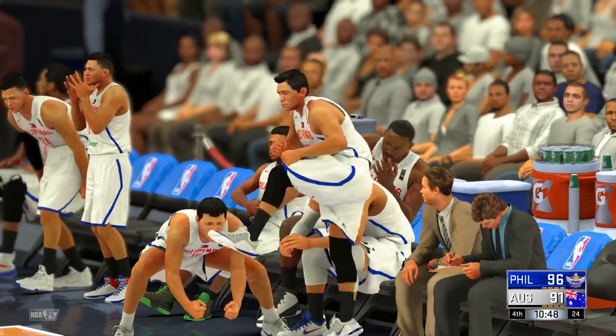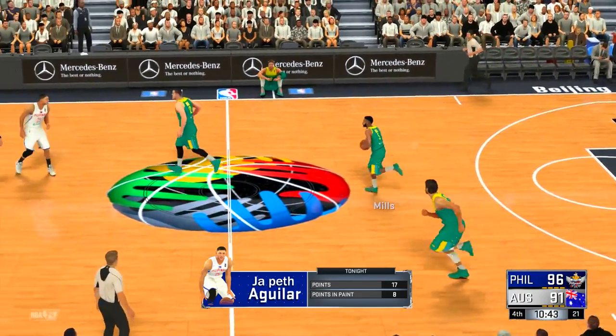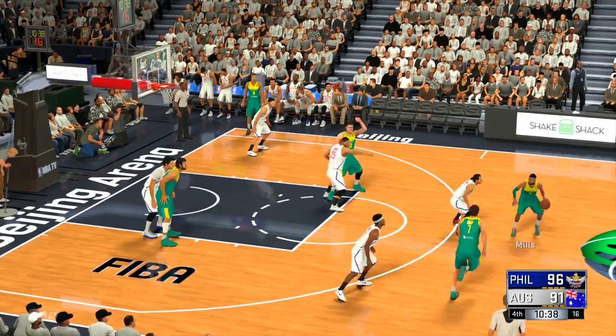Oh, phenomenal alley-oop slam there. They are taking advantage of a team that looks lost out there. Well, I tell you what, guys, this is really getting close to being real ugly.